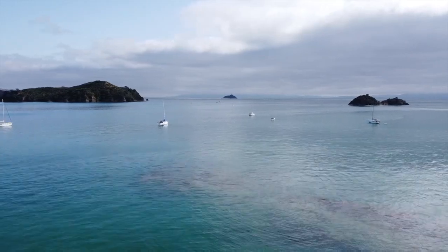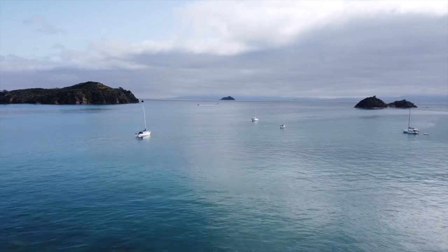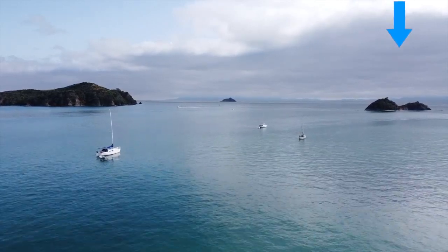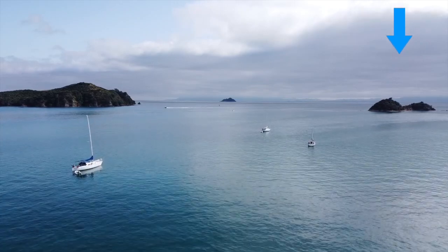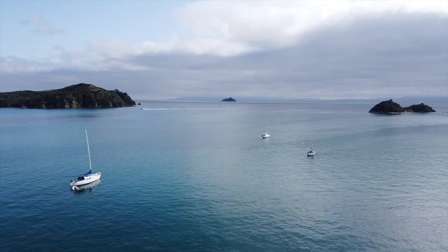Ruthe Passage is known for its kingfish, snapper, and kina. And this is the island that we went to. We found some really big crabs on this deserted island.